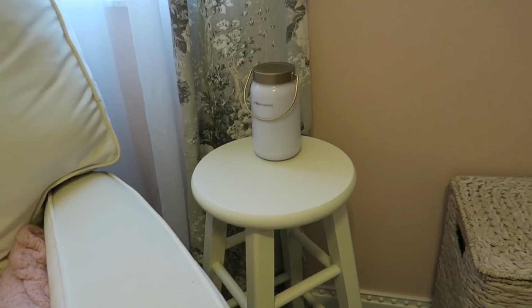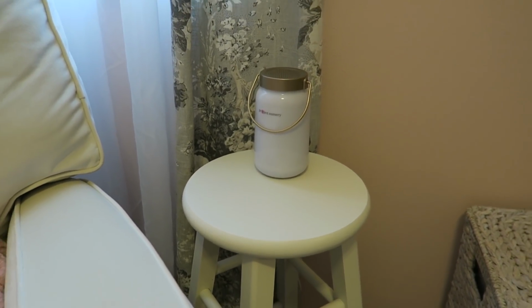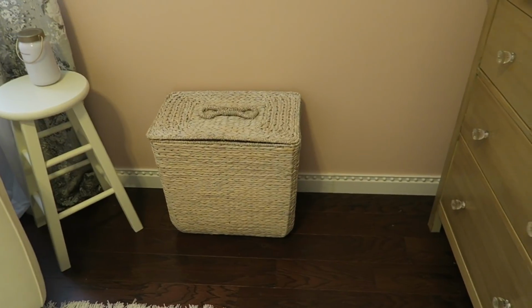That's her little sound machine, but it also has little lightning bug lights in it. It's so cute. That is her hamper.